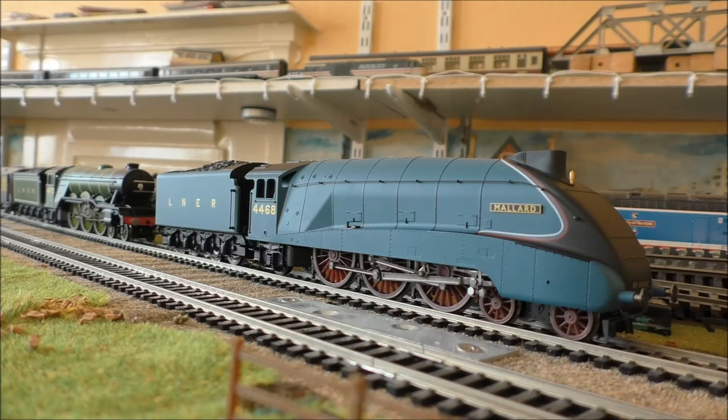Here we have Mallard 4468, an LNER A4 Pacific class locomotive. Now, I had this on Monday, a couple of days ago, in Cardiff in WH Smith. This is DC fitted with TTS sound also. Now, I haven't had it up and running on a track yet. I've only just taken it out of the box last night.